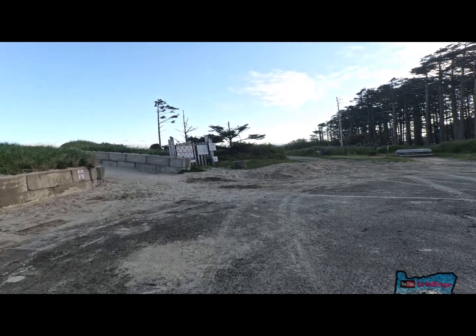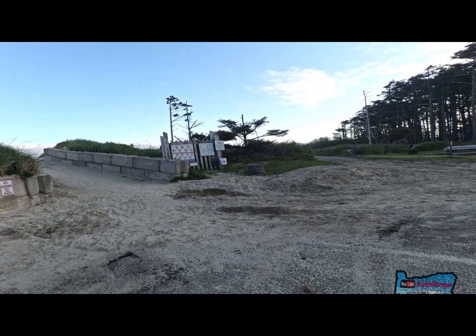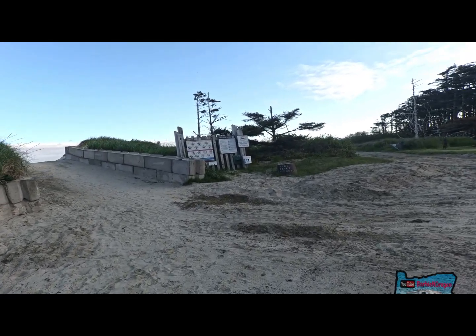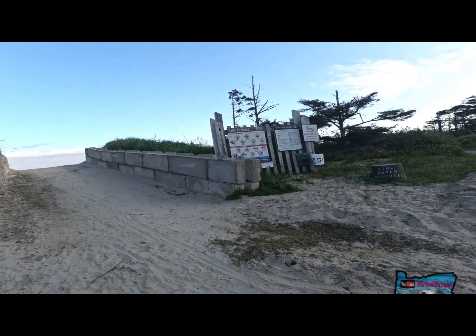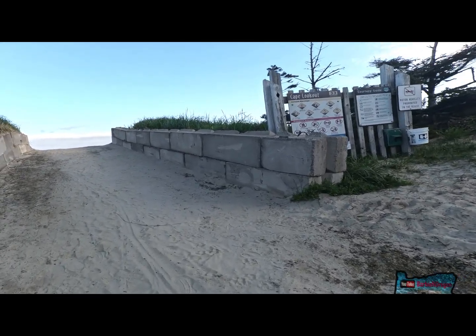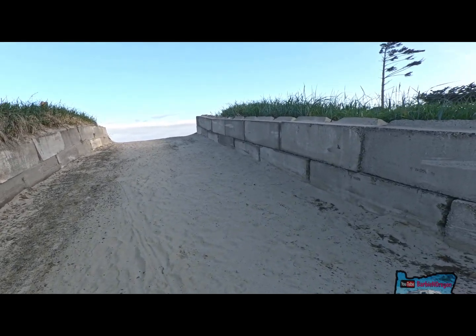Here's our Cape Lookout guide right here, telling you they don't have the shellfish shine up, so they must not have razors out here. I was thinking they might have razors out here. I have to take baby steps.